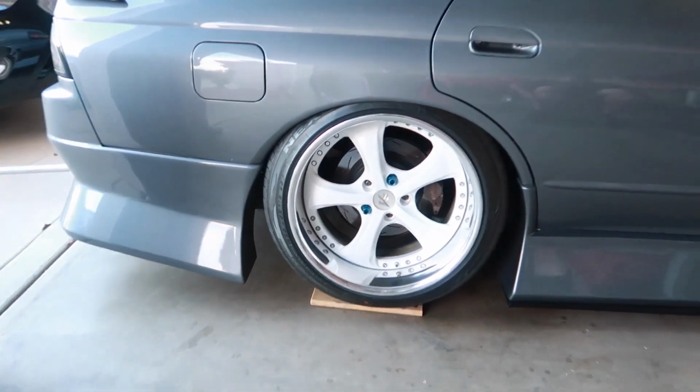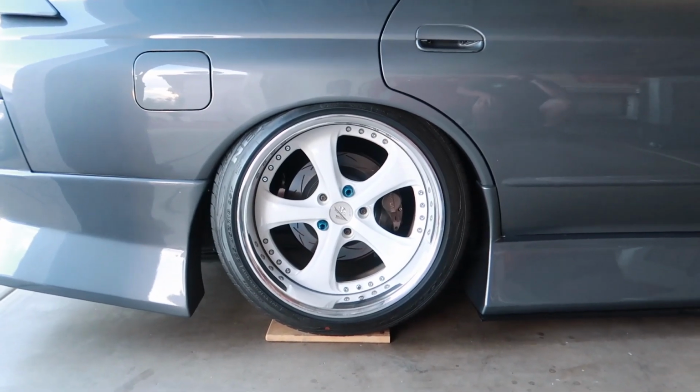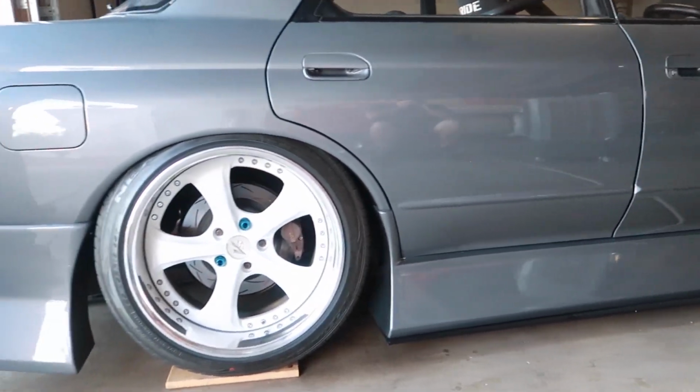Thank you, brother. You are the greatest. I can't get over this. This looks great. Only thing missing now is painted calipers.